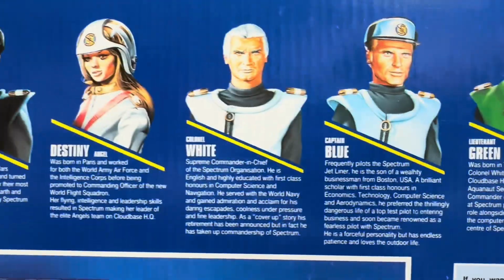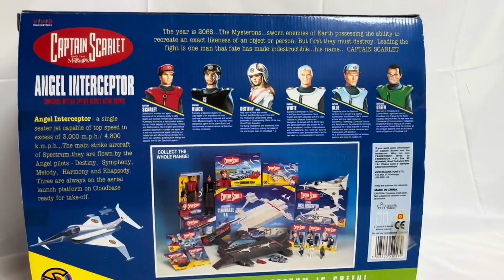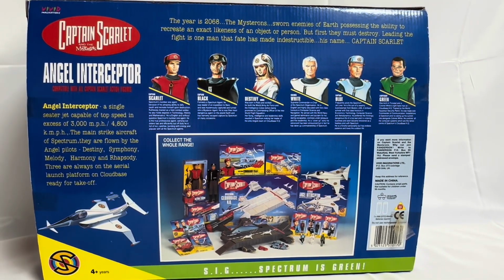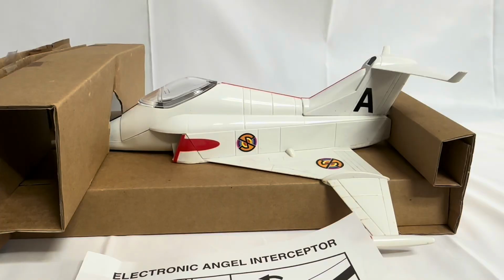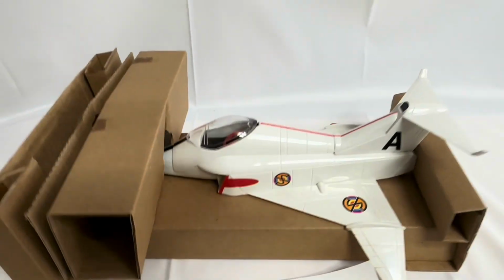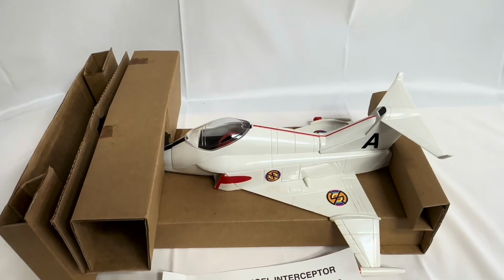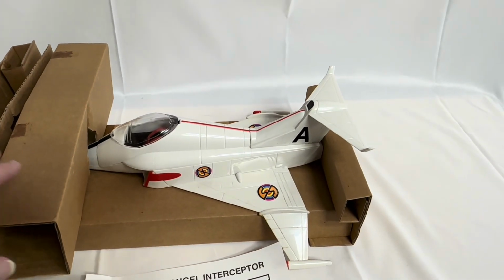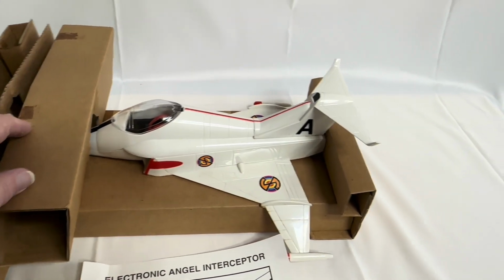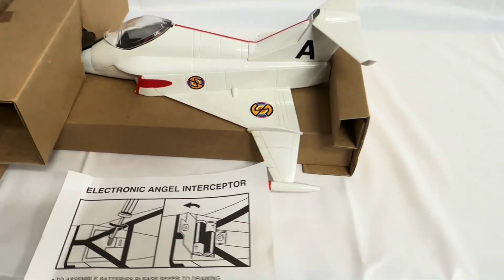Okay, so that is the back of the box. So what we're going to do now, I think we're going to open the box, take out the interceptor and have a good look at it outside of the box. Okay, so I've opened the box and this is how it came. I've just taken it out of the box and it's all still attached to the cardboard. I have broken it a little bit as I've pulled the item out. The tape snapped a little bit on the sides here. But this is exactly how it came out.